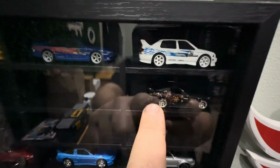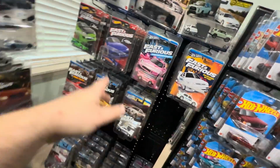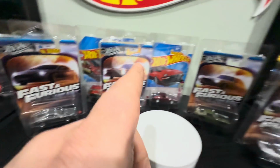Luckily, we do have it in premium there in our loose collection as well as our carded collection. But yeah, guys, we do not have it in a silver label. So we will definitely be looking to complete this set for sure. But let me know down in the comments, have you guys been lucky enough to hit this set?